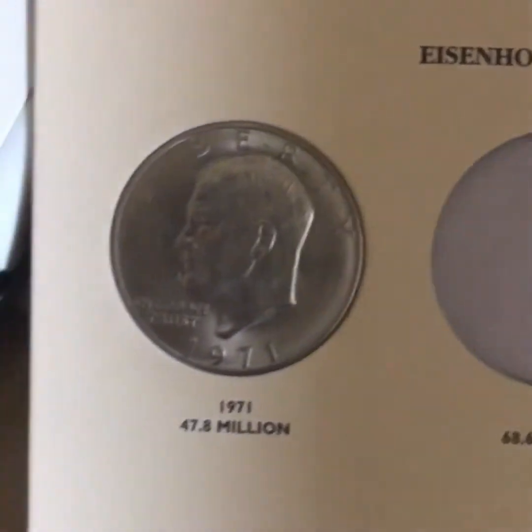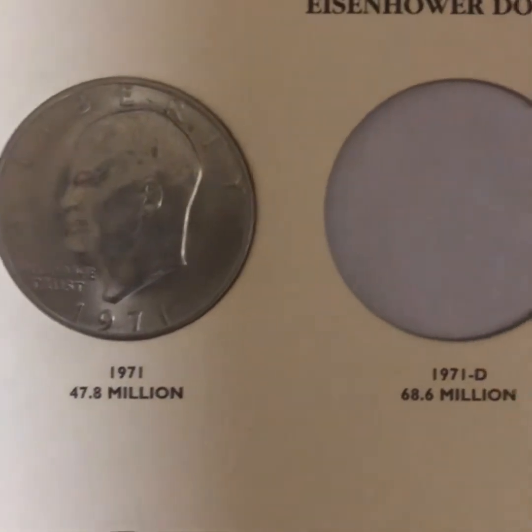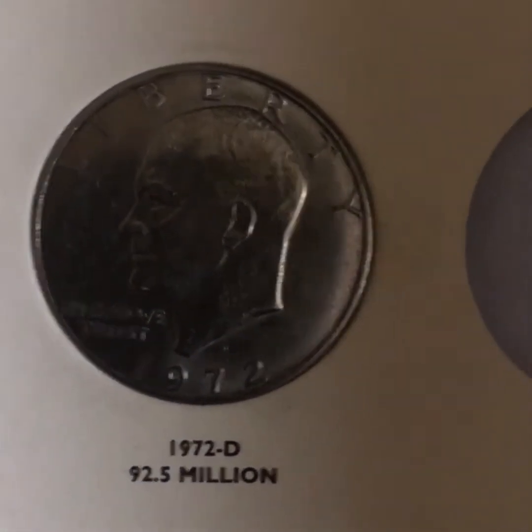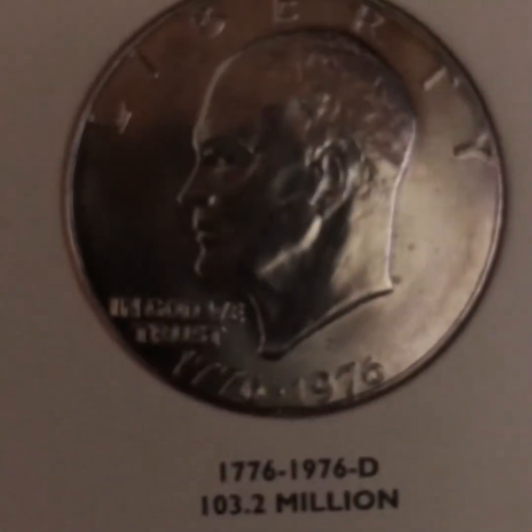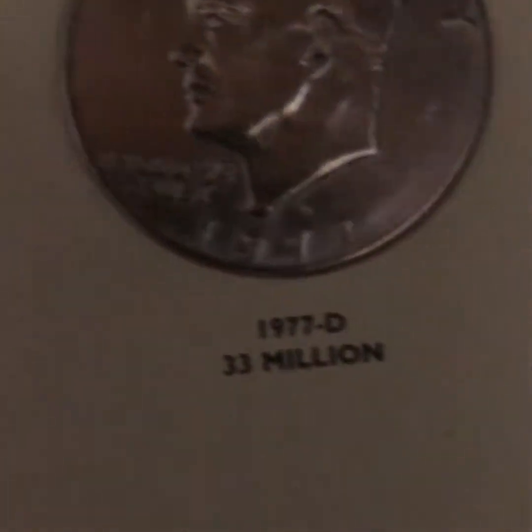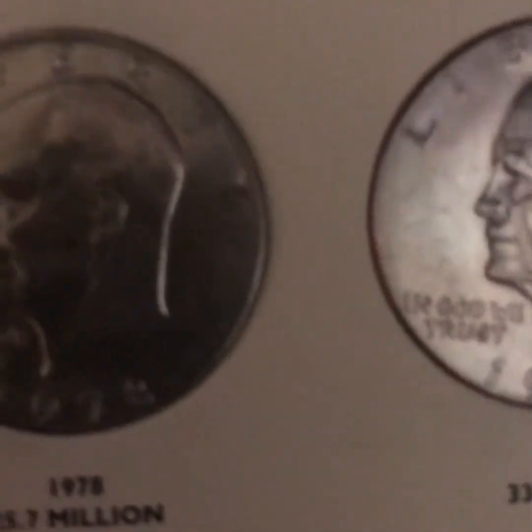All right, I told you I will show you my album. I got this one upgraded, I didn't have it, 72D. I got this one, I didn't have a 77. I didn't have a 77D. I didn't have a 78D and a 78. Of course, I have extra.